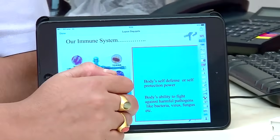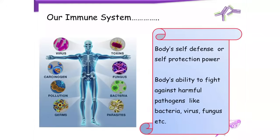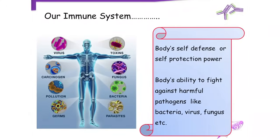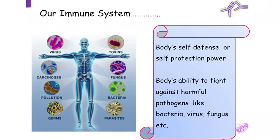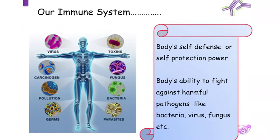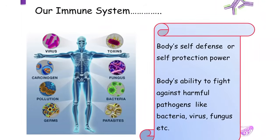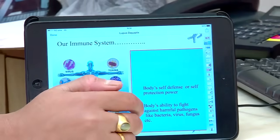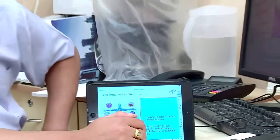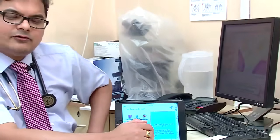Our immune system is designed in a way that it has a good and a bad immune system. The good immune system helps us protect against infection, and the bad immune system is the one which causes SLE or arthritis. What exactly is this disorder? This is an autoimmune disease. Autoimmunity means our immune system falsely recognizing our body tissues as foreign and throwing certain proteins called antibodies to attack the tissues, which finally leads to tissue damage.